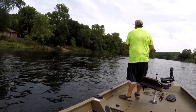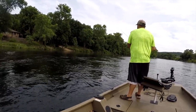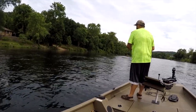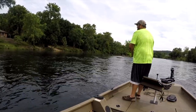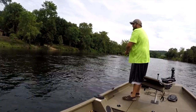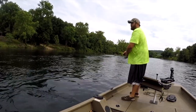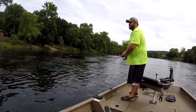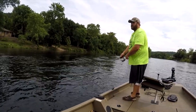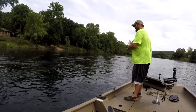Another beautiful day on the lake today. I don't think we've really gotten much above 80 degrees, probably in the high 70s actually for most of the day here. It might have just reached 80. We've had overcast skies again all day today. Perfect fishing conditions again. Alright, no fish on the first cast.